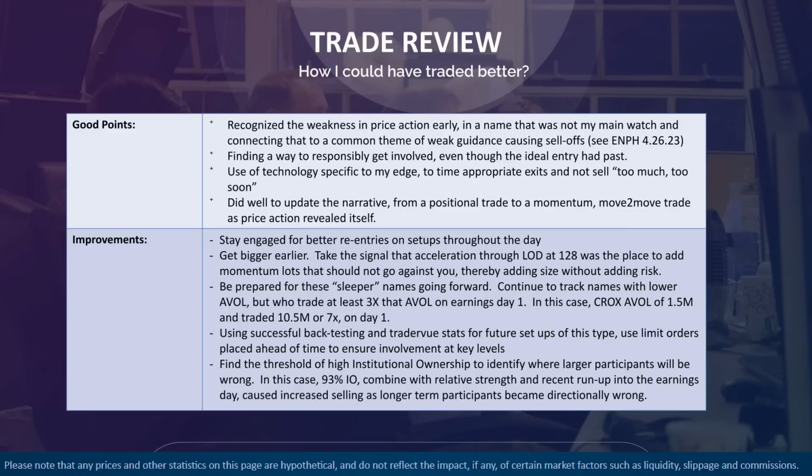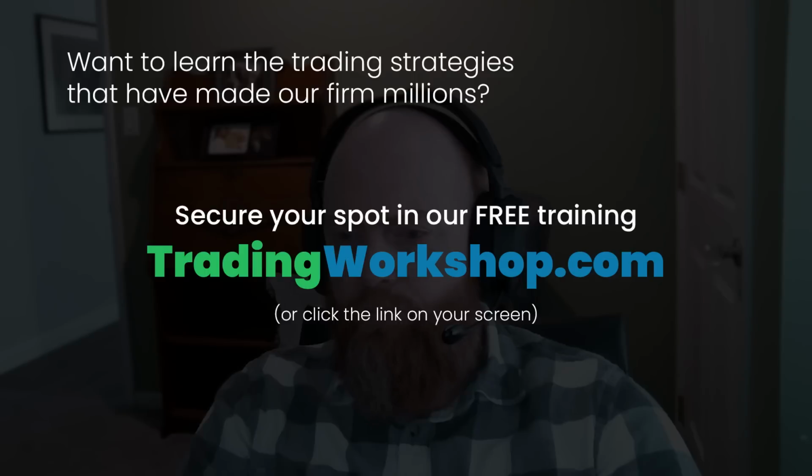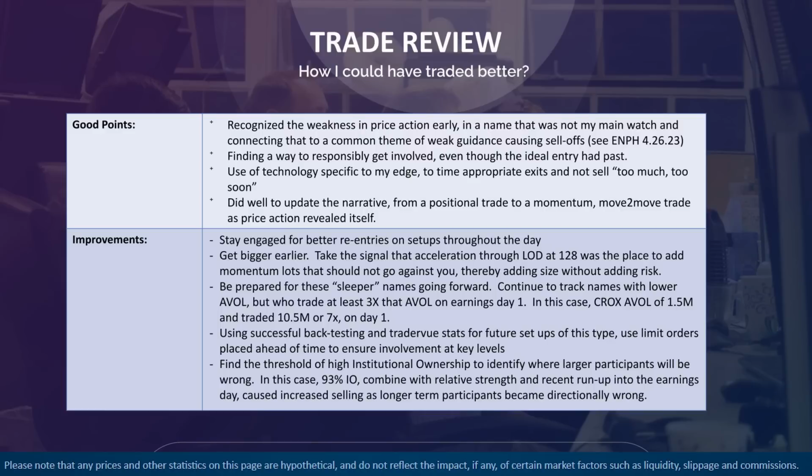So now that we have this idea of the sleeper names, we need to be prepared for them going forward. In this case, we weren't as prepared as the opportunity provided for us. So just continuing to track these names with low A-vol, using the metric of 3 times that on earnings day 1, and using that to track names ahead of time, game plan them pre-market, and be ready for them off the open.